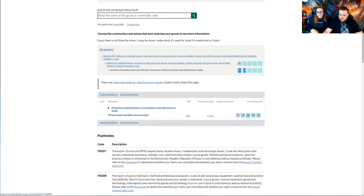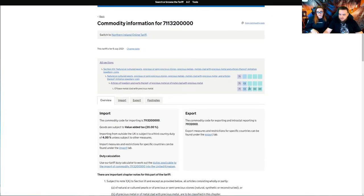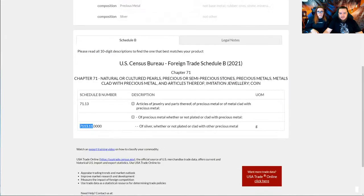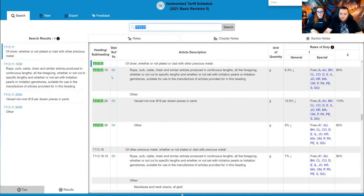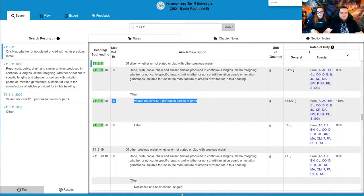And then you have... See, now this is where stuff gets kind of confusing, because you break this down with this 20 here, and it comes back down like that. So I would stick with this 11, because that's what these two websites both say. This one breaks it down into the 20, but we know from this one that that's only for things valued at not over $18. So I would just verify as many categories as you can, but if two out of three say one thing, go with that, obviously.